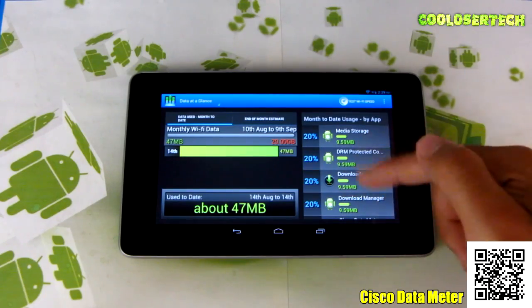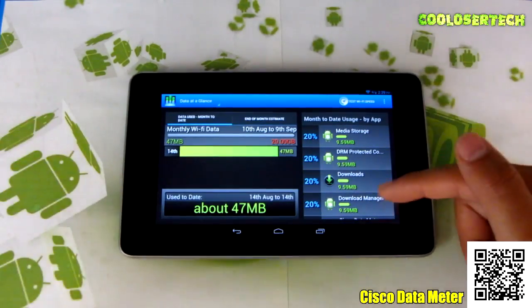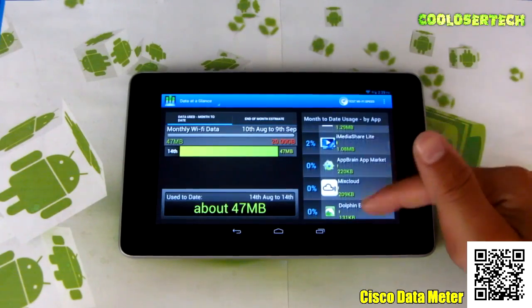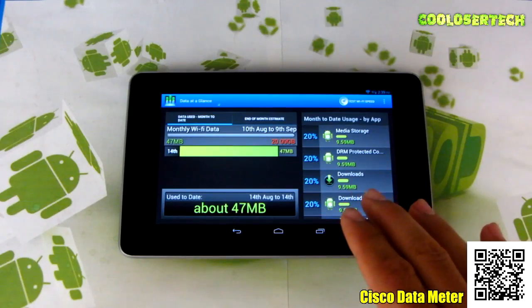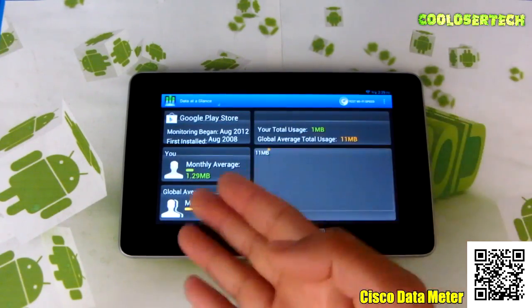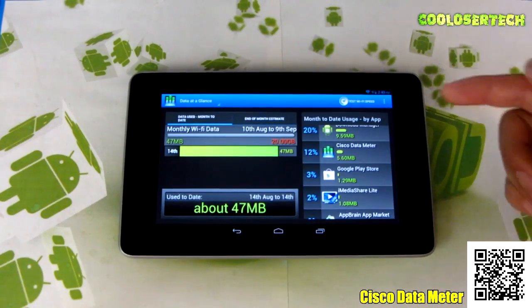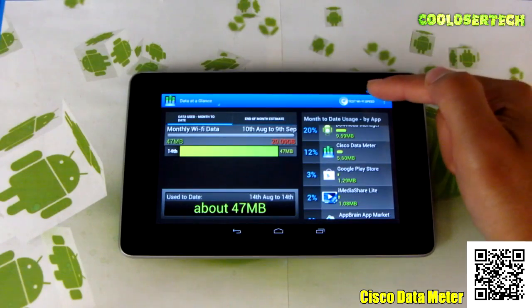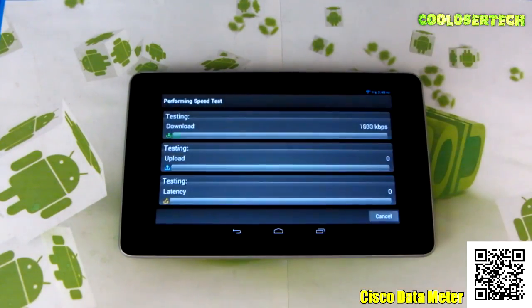As you can see here in this little window, this is the tablet form. I'm not sure if this is how it's going to be on the phone, but you can see I can scroll through here and see which applications are taking what data. But I know how high they can go up there in data usage. Go into Google Play Store and what I've used and how much and everything, a monthly average. And let me tell you about this other feature that it has right here. This feature right here, test your Wi-Fi or data speed. Let's run the test. Here we see the test, and I got all the way to 9.3 megabytes.